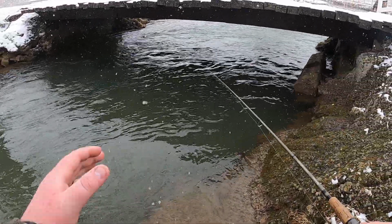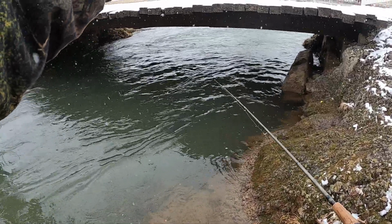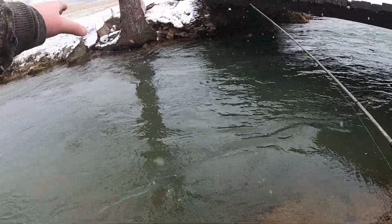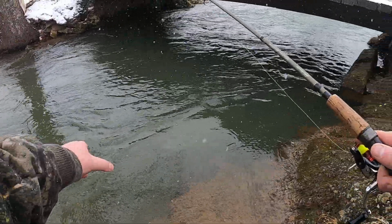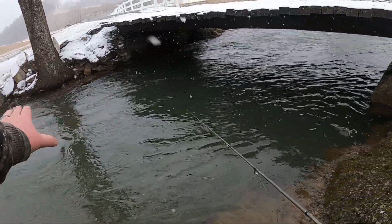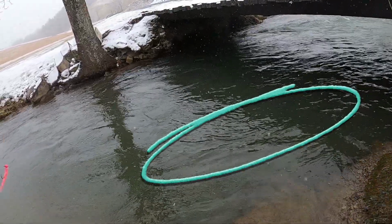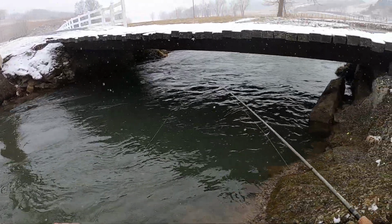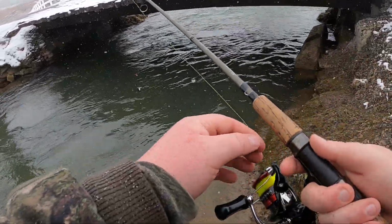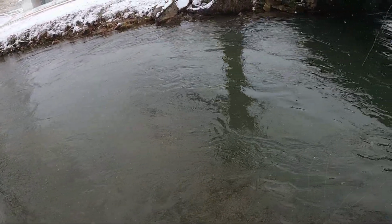Y'all, the way this hole works is up there where Dad's at, the creek comes down and it's real rapid, real fast water on the other side. And it goes down and circles back around right here and goes up underneath the bridge. These fish are holding up underneath, not in the fast water over there. They're actually holding up underneath the bridge and right here in front of me. And so what I'm trying to do is cast up there, bounce it back, bounce it back, bounce it back, and let it kind of work its way around. That seems to be what's getting the fish. Maybe.